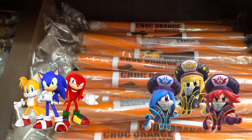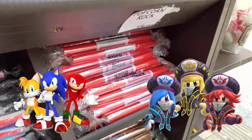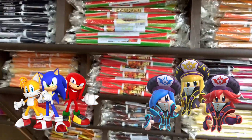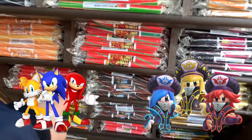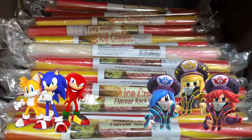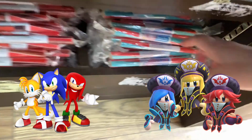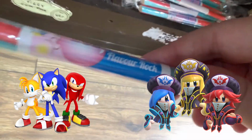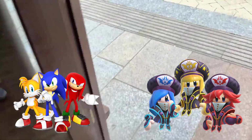Oh my. Look, there's chocolate orange. I love chocolate orange. And there's popcorn. I do love popcorn as well. What else do we got? Juicy orange, hot chili. And look, there are some ice cream flavors as well. Interesting. There is banana split, and there is fruit rock. Ice cream again, and look, we got this. It tastes like something between candy floss and bubblegum.